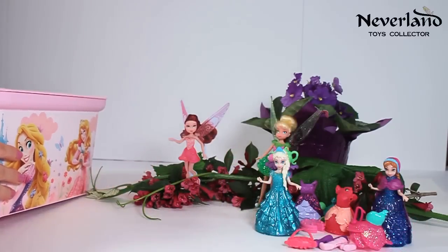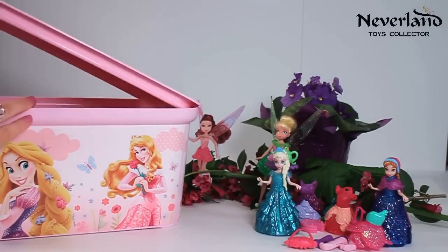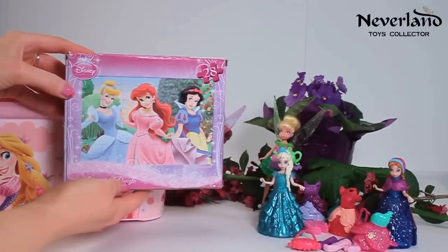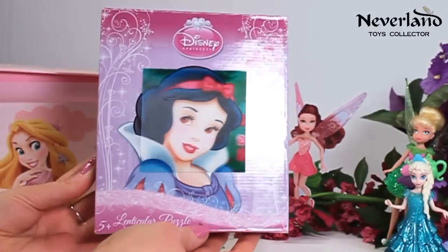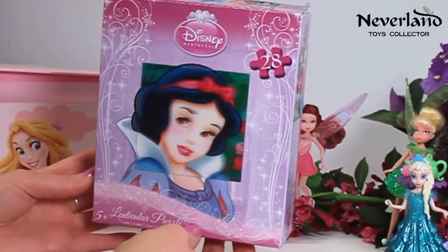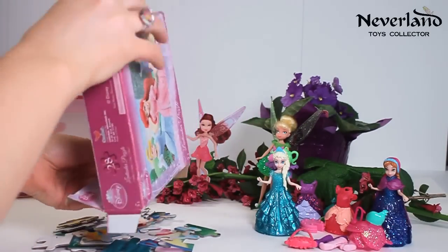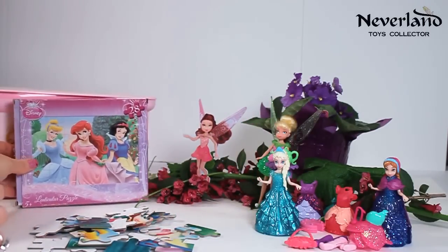Ooh, it's time to see what's in our treasure box. What do you think it is? It's a cute puzzle with Cinderella, Ariel, and Snow White. It also has this fun card on the front of Snow White. It says it has 28 pieces.